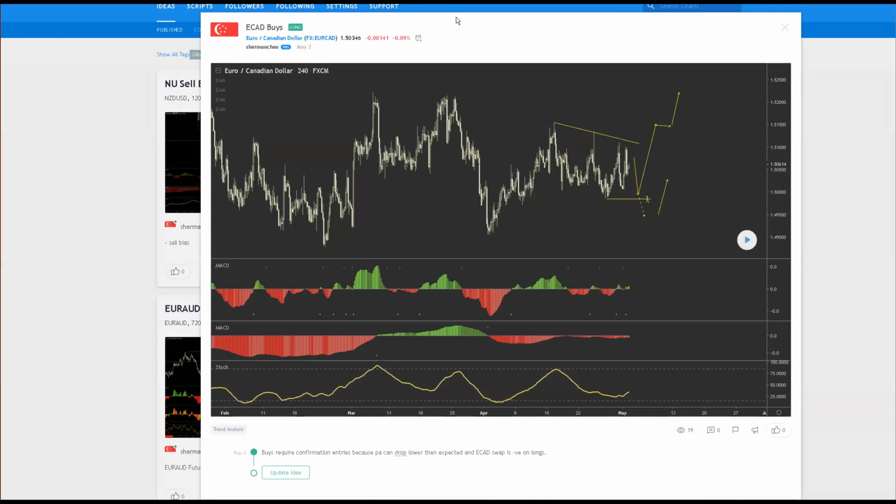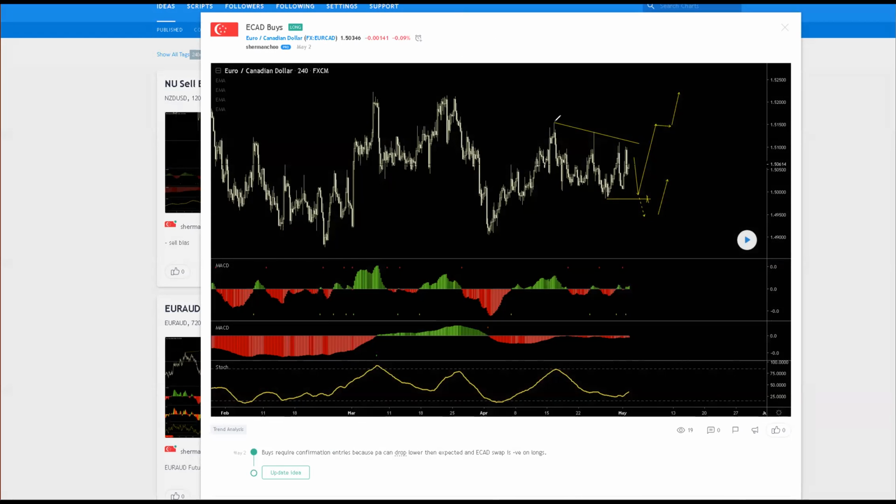EuroCAD. EuroCAD is very interesting. This one, on the bigger picture, is just like chess. You know, we have the knight. Let's say this is a knight. So the knight could go this way, it could go this way, it could go that way. So right now, this particular move could either go down this way and then here and then this way down, or it could go up. It's just like in chess, there's a couple of moves that this could actually make on a bigger picture.